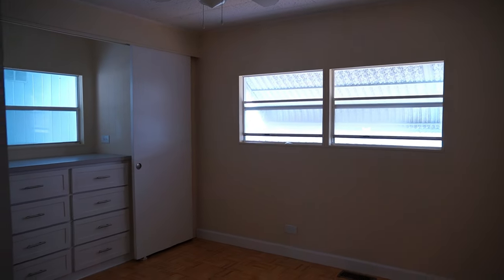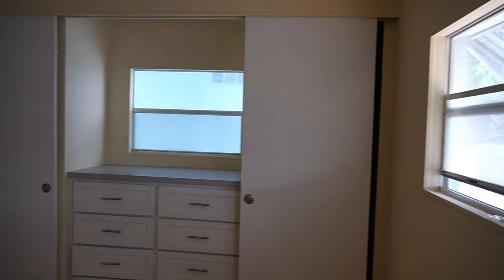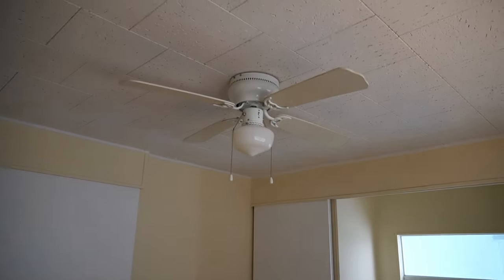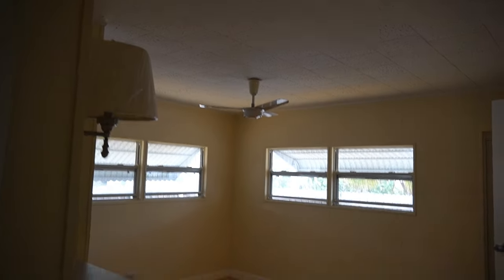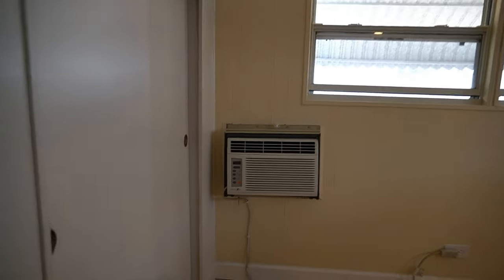This is your guest room. Tile floor, double closets, built-in dresser, and a ceiling fan. And then over here you have your main room. Does have central air. It's a new AC.